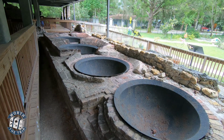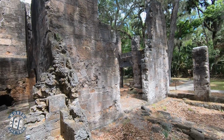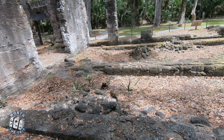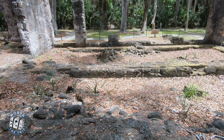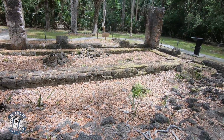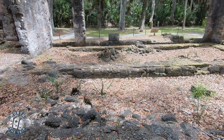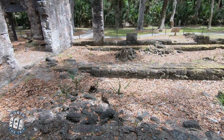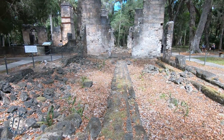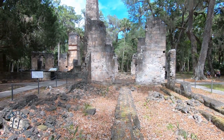Now back to the Bulow Ruins. This is where the drying beds would have been. And so the sugar was put here in big blocks to solidify or crystallize or whatever it does. As it does that, though, some of it would run off in liquid form, molasses. And so the molasses was drained off of that and sold to distilleries to make rum.